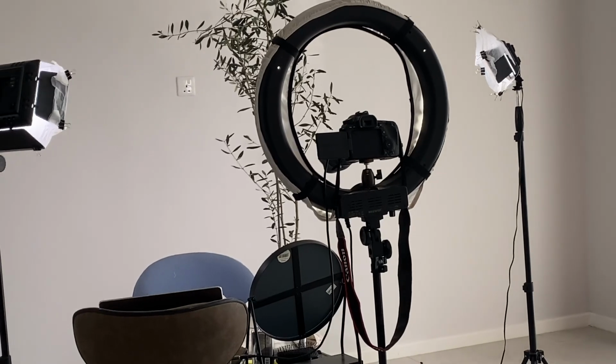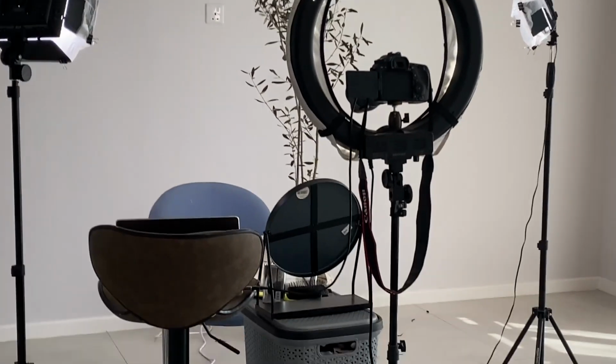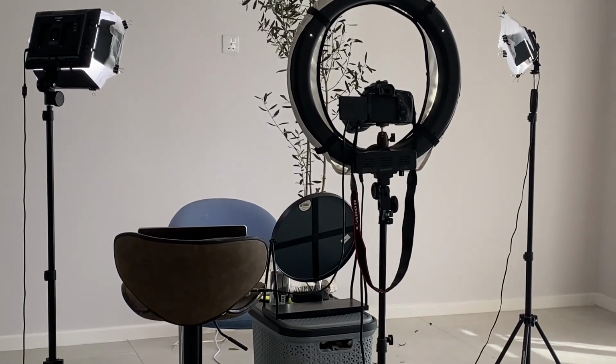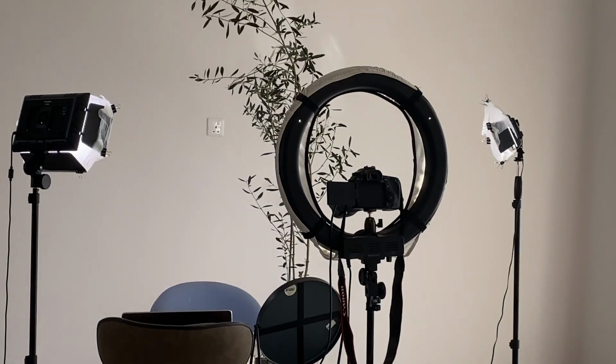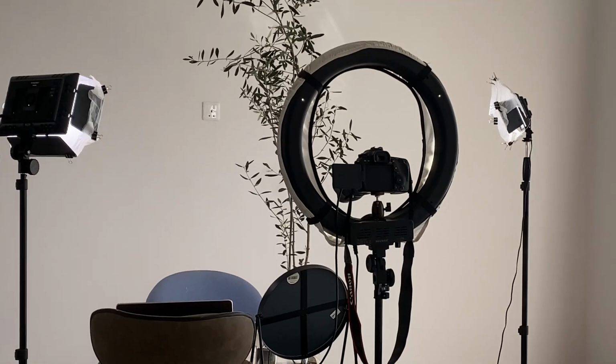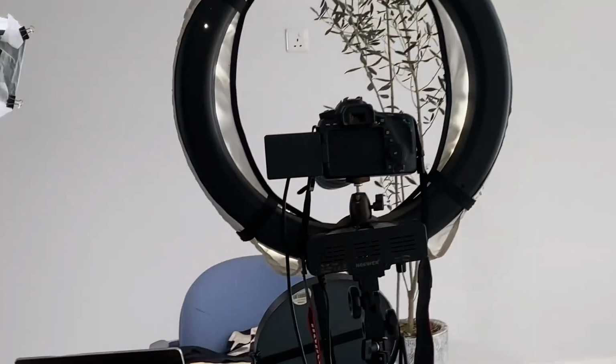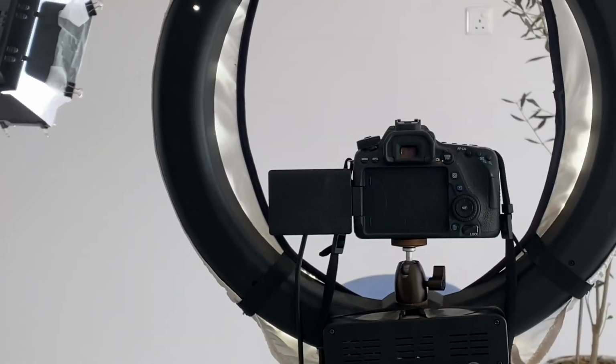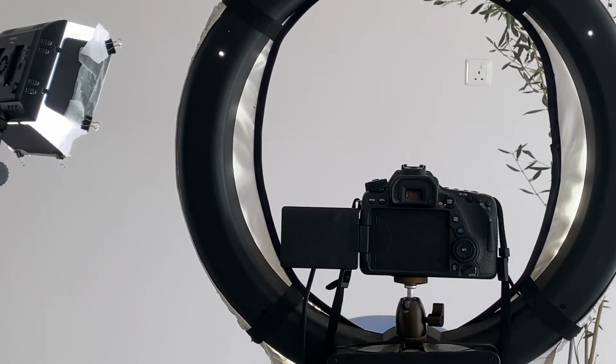I'm so happy with the new setup. Can you see how pretty this looks? Like the little olive tree in the back. I wish I could film from this perspective, but obviously you can't see all this on camera. So in case you are wondering, I do have my camera here. I have my ring light. I don't know if I've shown my background before.